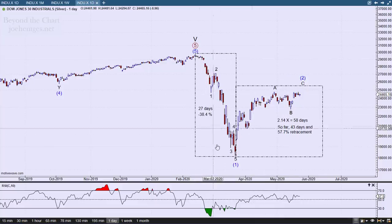So what are we talking about in here? All right, so the move down in March from the February high was 27 days, and from intraday high to intraday low is minus 38.4%. So the rally so far, as I mentioned, so far 43 days, and to the high on April 29, 57.7% retracement of this entire move down. Okay, normally on a wave 2, I'm looking for 50 to 62%. Okay, that's kind of the target zone.